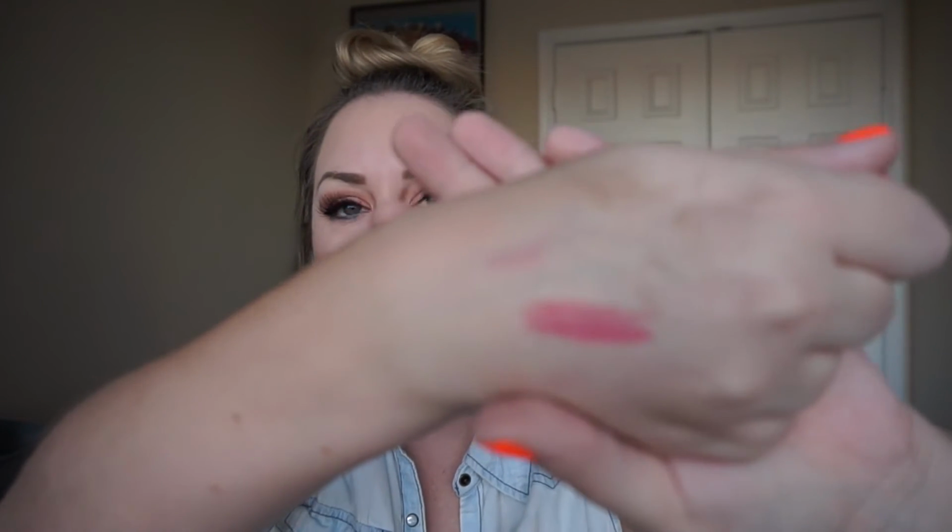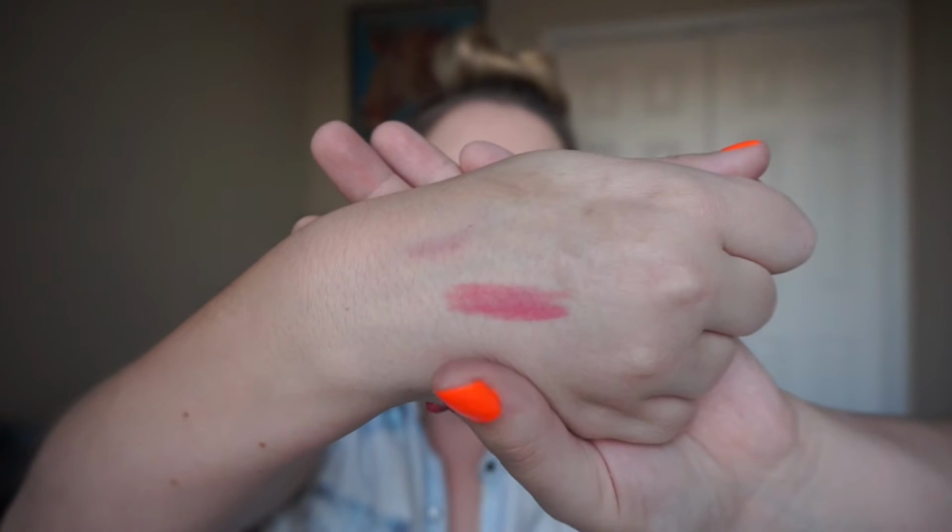It's just a really nice light pink color, as you can see from the swatch right there. It's super pretty, and I've really been enjoying this when I have been wearing lip liner.